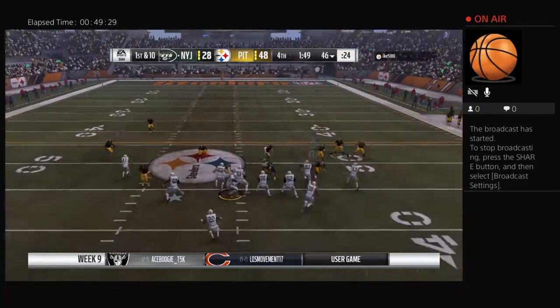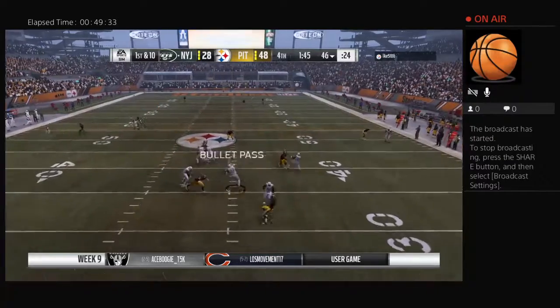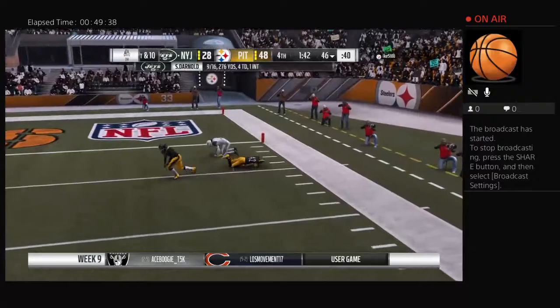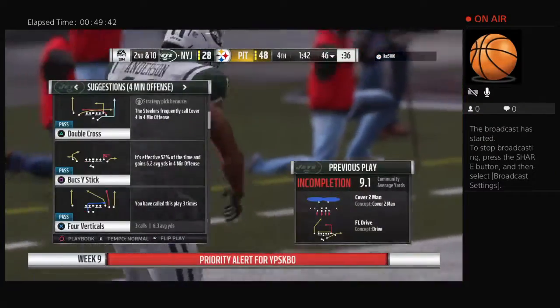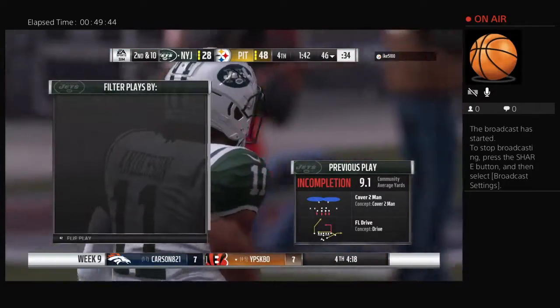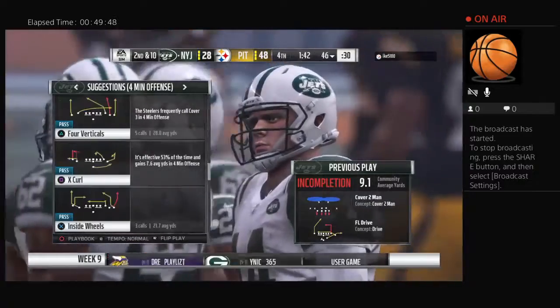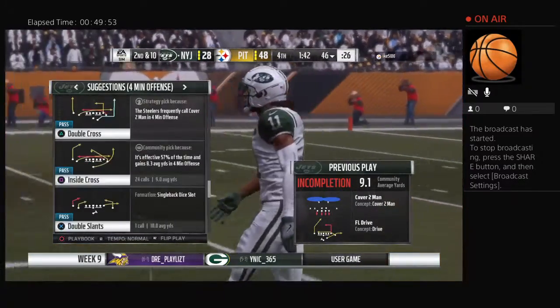After the interception, here's Darnold. Now a desperation throw deep downfield. And it drops down incomplete. Thought he might have had it. Instead, second down. Definitely desperation time. This just looks like, hey, throw it down there, hope that your guy can make a play. You want him to make a play, but if not, maybe you get a pass interference call.